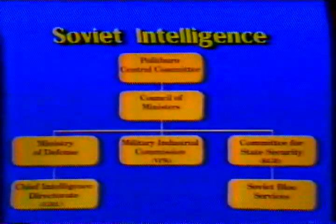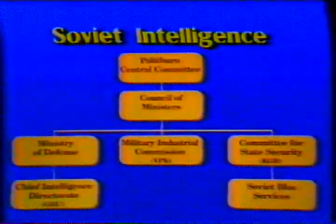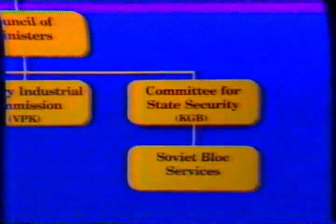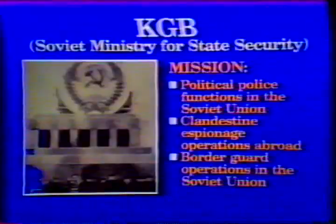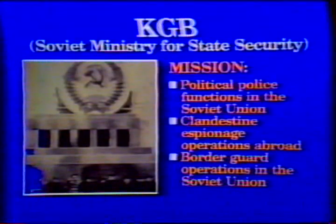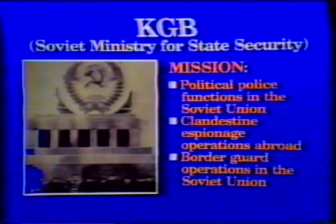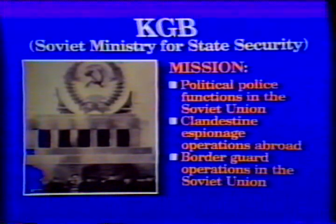The major threat is from Soviet intelligence services and their surrogate organizations in Eastern European countries. The KGB, or Committee for State Security, is the most notorious of the foreign intelligence services. A mammoth organization, the KGB is described as the Soviets' equivalent of our FBI, CIA, NSA, and Secret Service combined. With a worldwide staff believed to be several 100,000 strong, it is the largest single organization in the world.